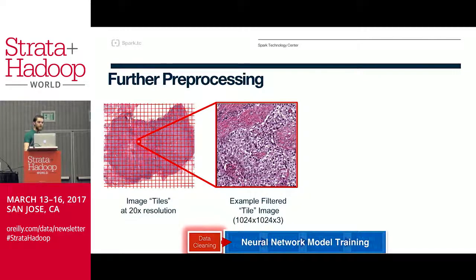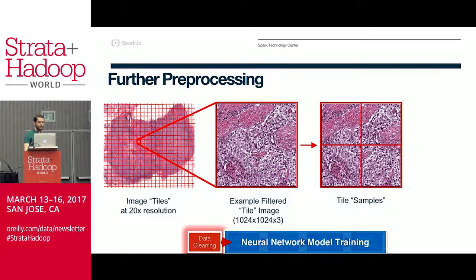Right. So now we've got a set of tiles. We filter them, and now we're done. Right. Now we can plug these into a neural net and be finished with the whole problem. Once again, still not quite.